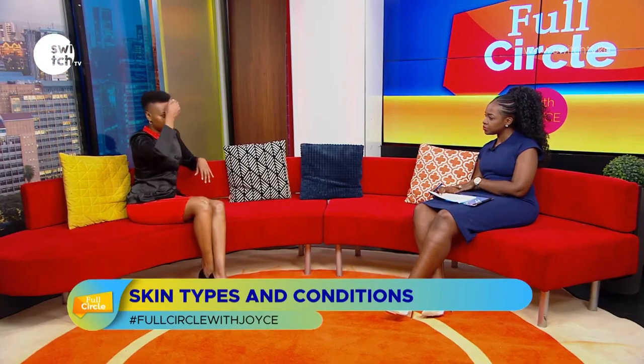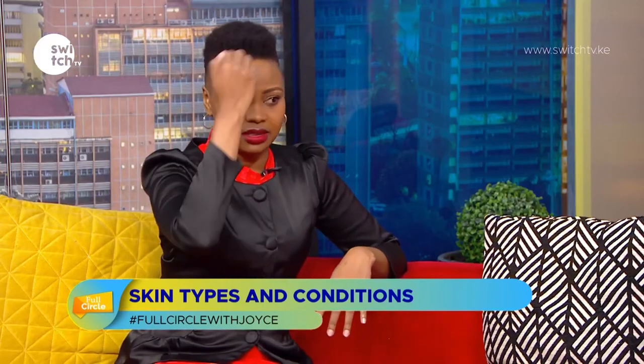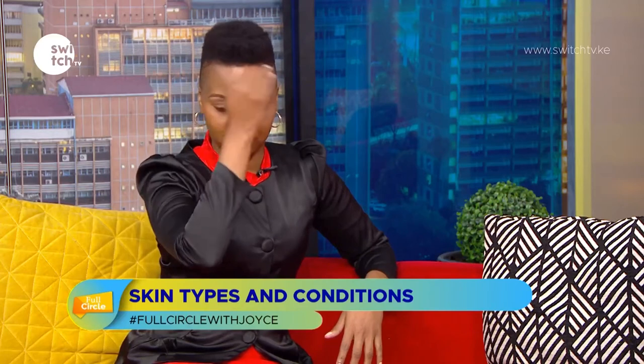Explain combination. Combination skin, around your T-zone, this part over here, this is the T-zone. This part is oily, and then the rest of these parts could be dry or normal. So that would signify you have combination skin. But as you said, the combination skin could be dry with sensitive skin, or normal with sensitive skin. You could be counted as long as this part is oily, and maybe the rest may be feeling dry.